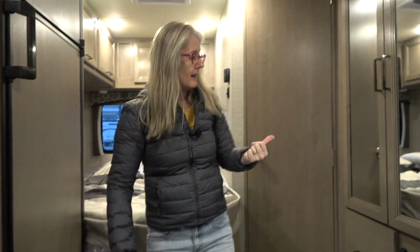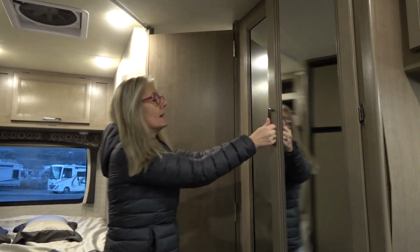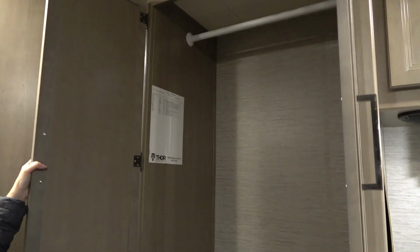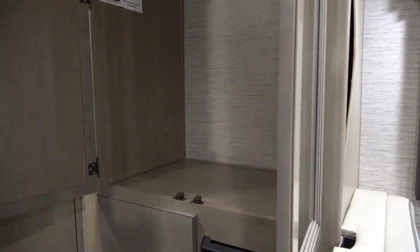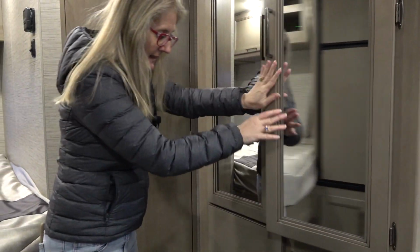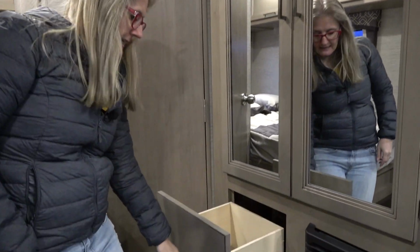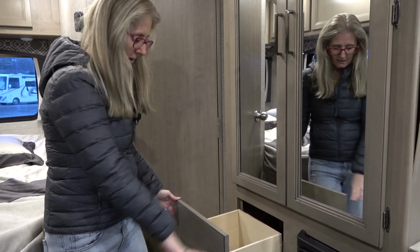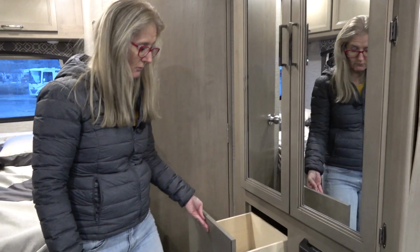And then on this side is where you find a big closet with mirrors, hanger, works really well. I like that. Lots of space and easy access. And then below that is another drawer. Now, this is kind of a false front. It's definitely not that big of a drawer, but it's still a drawer.